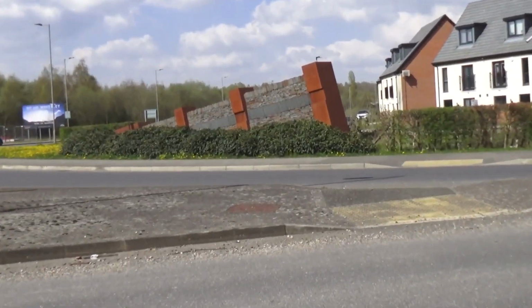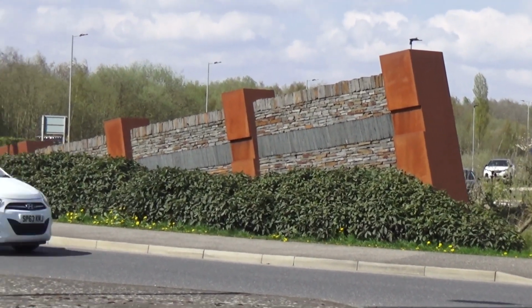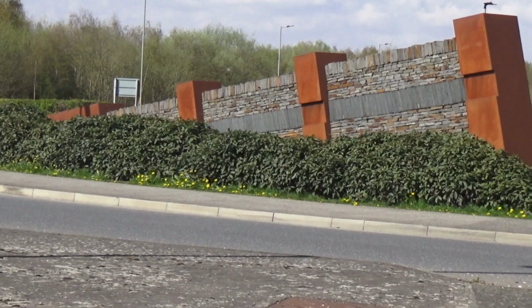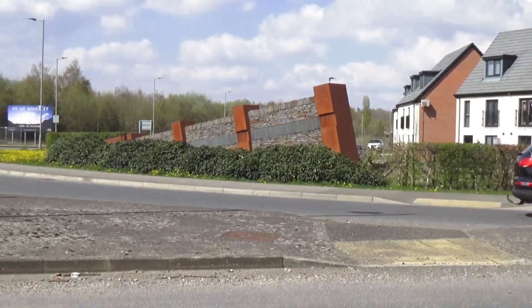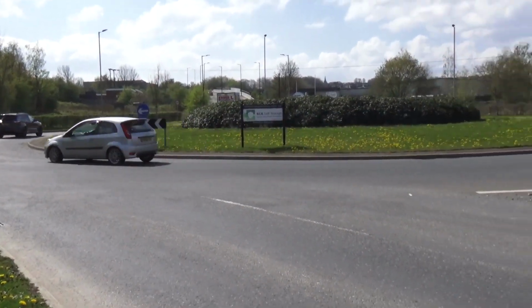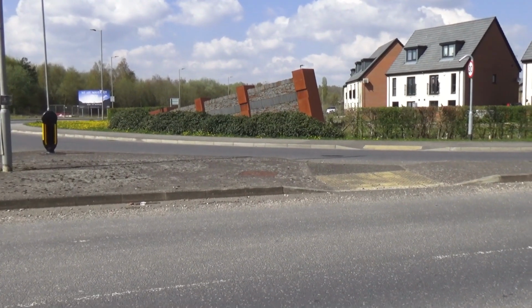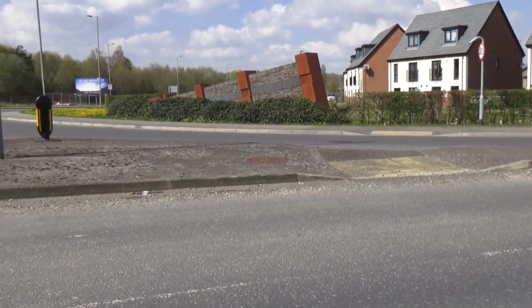Now what you can see here is a celebration of a coal seam, and that's supposed to be the coal in the middle, but on this roundabout I prefer to see a winding wheel. Everybody knows what a winding wheel means, but nobody knows what that is at all. I ain't got a clue what it was.